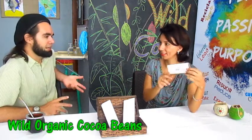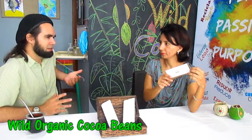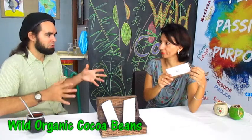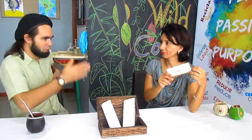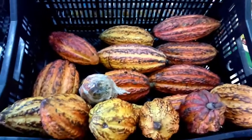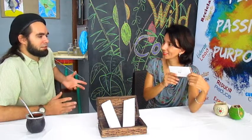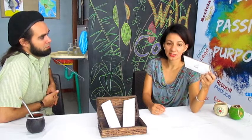So when you say that it's wild organic cocoa beans, what do you mean by wild? Does that mean that it's not grown on plantation with rows and rows of cocoa trees? Yes. It grows in the depth of the Amazon forest. Wow. So are you saying like humans did not plant these trees? No. These beans have been growing in the Amazon from pre-Columbian times.